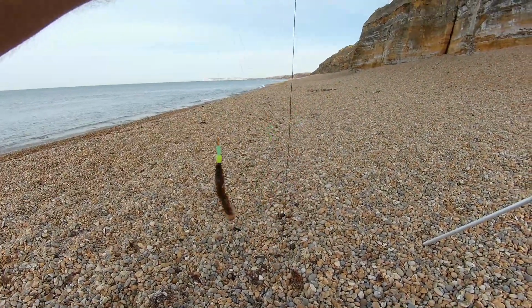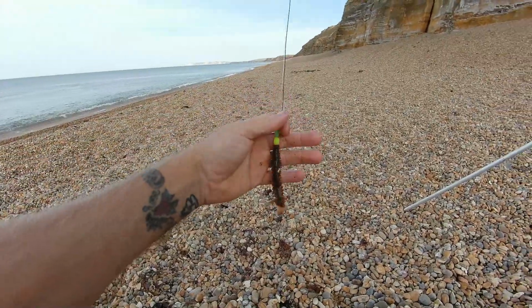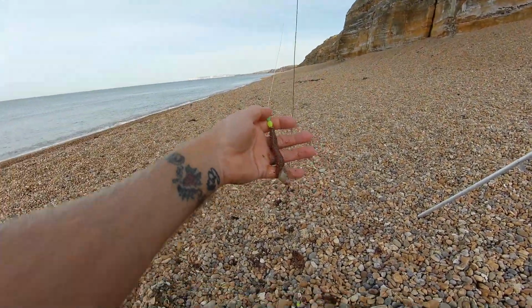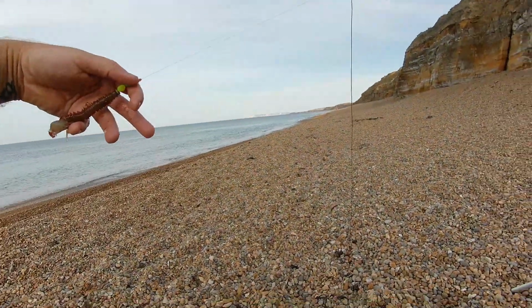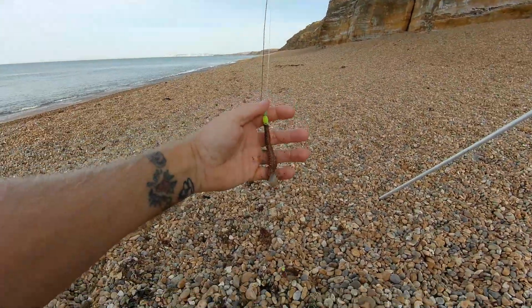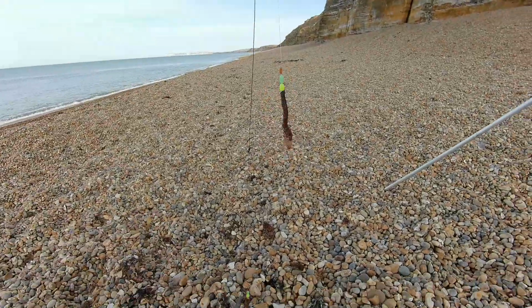I wasn't going to put beads on the rigs for the wrasse, but everything I've looked up says that they do like a bead. So there we go. So that's quite a longish sort of snood on there, probably, I don't know, 14-16 inches, so there should be a bit of movement in the water.